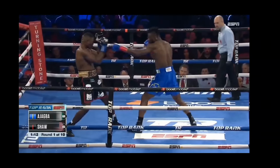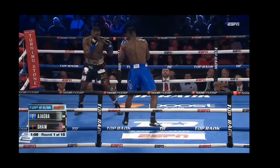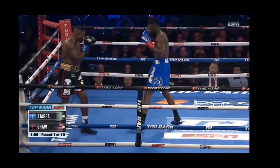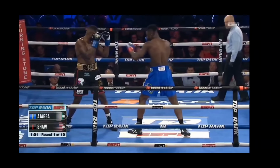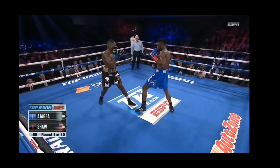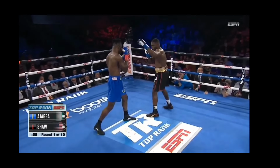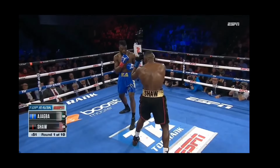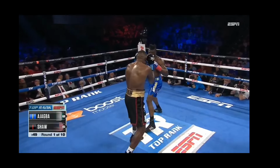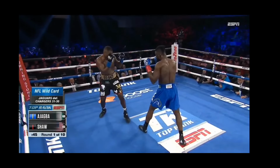He's smart, too. He catches on quick. Catches on to a fighter's rhythm very quickly. You see his eyes pinpointing right directly in the eyes of Ajagba. Good jab. Good jab. Shaw snapping that head with his jab. Good jab from Ajagba. Splitting the guard.